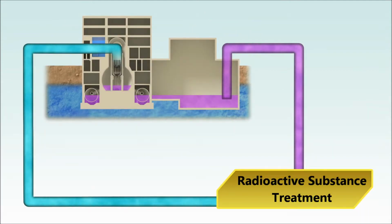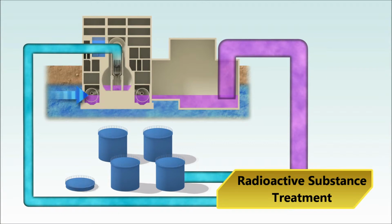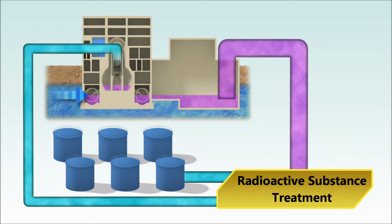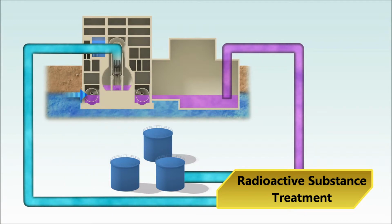Today, some 400 tons of groundwater flows into the site buildings every day and becomes contaminated. As this contaminated water accumulates and must be stored on the site, the challenge of cleaning and managing the water grows significantly. Obviously then, preventing at least some of that water from entering the site is important to reduce the contaminated water. This is the goal of groundwater bypass.